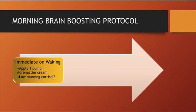A lot of times what we'll do is we'll have people keep the Adrenostem product right on their bedside table. So the moment they wake up, as soon as they turn off their alarm, they reach for the Adrenostem, they take a little pump, and they rub the cream on the inside of their elbow or maybe their hands, and just wait 5 minutes or so, and within 5 minutes they typically start waking up quite a bit faster.